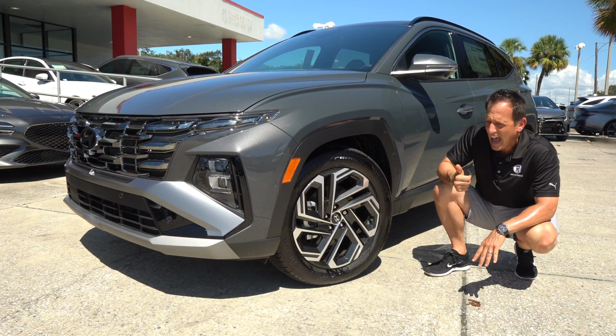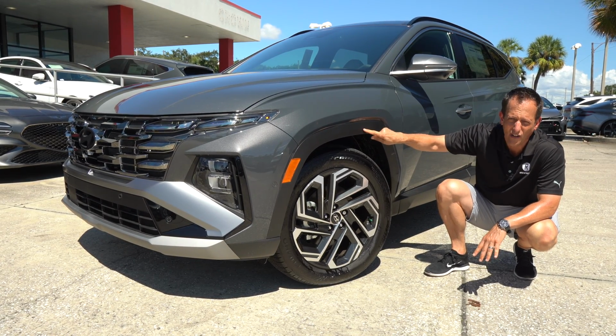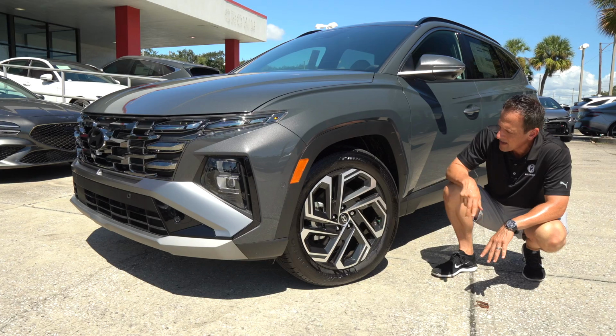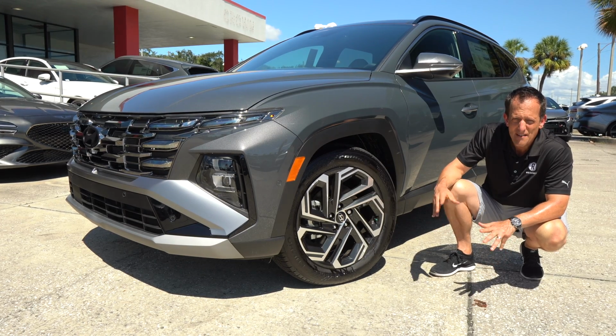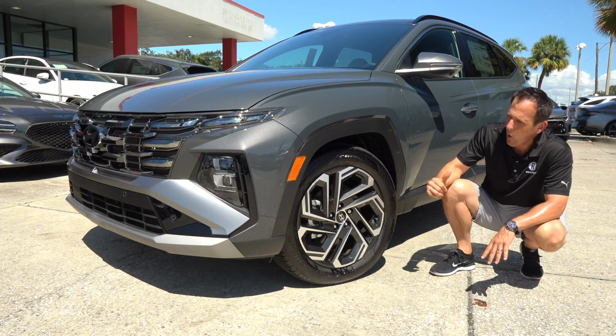A zonk that I have is the flat black around the fender openings. This should be body colored on a top limited trim. Let me know what you think about the flat black around the fender openings in the comment section. But it's nice that you get a 19-inch wheel. A lot of the other brands, especially with the CR-V, give you an 18-inch wheel. And then of course you could get this front wheel drive or all wheel drive.